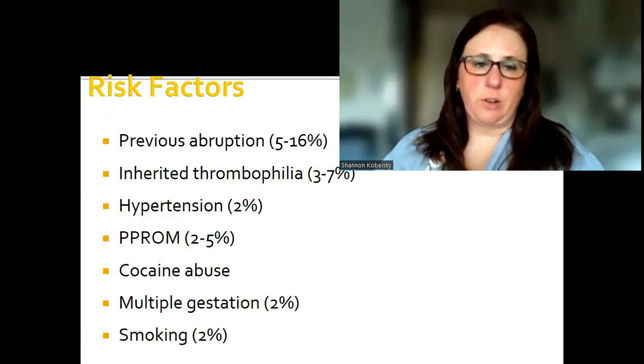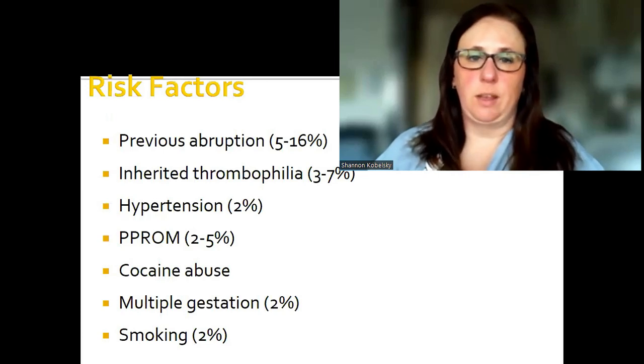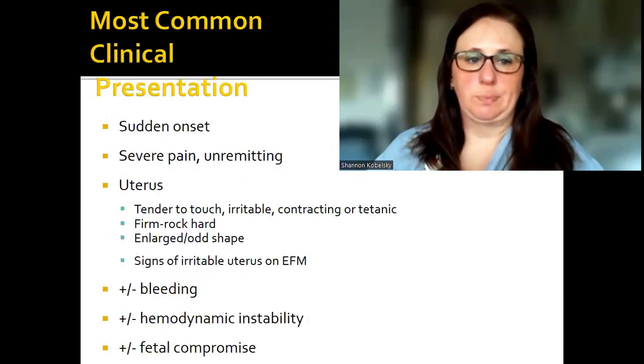So what are the risk factors for an abruption? So having had a previous abruption, having a clotting or bleeding disorder, hypertension, PPROM, smoking, cocaine, and twins.